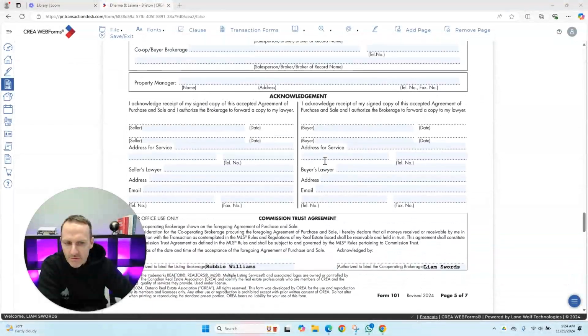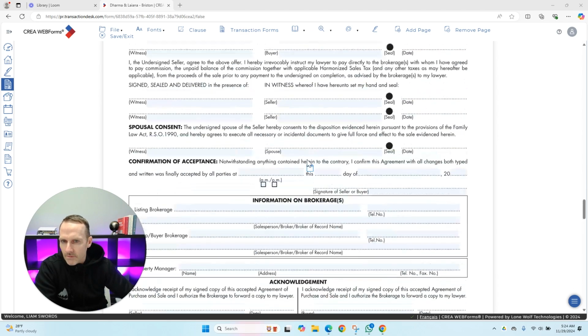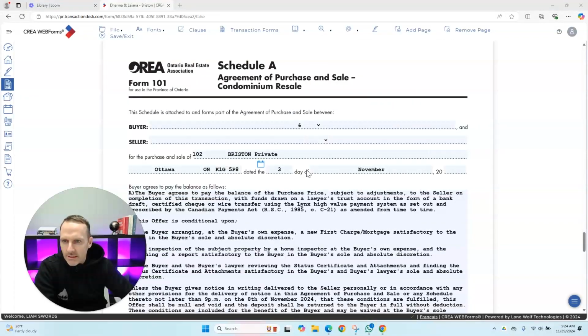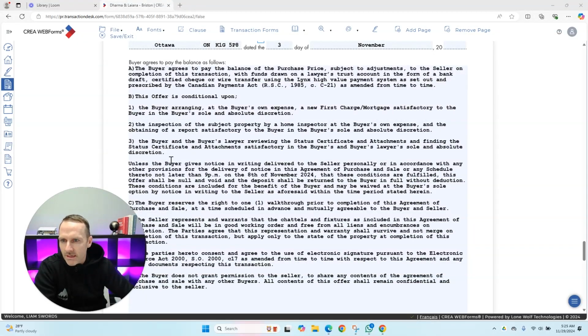This page here, page 5 of 7, is where all of the signing takes place. Buyer and seller, you sign. And then the last page is your Schedule A on the deal. So this is with the terms and conditions that you put in. I'm just going to run through quickly what I put in.